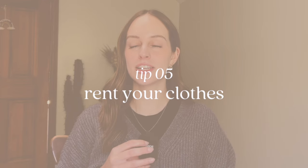My next tip for you is to rent your clothes. Renting is one of my favorite things in this world, hands down. It's great because you don't have to commit. I think it's such a great way to add some variety to your closet, especially if you have a more neutral-leaning wardrobe like myself. Although I love my very basic neutral wardrobe, there are definitely times where I'm like, oh, I just wish I had something that made me look like the sun. I wish I had something that made me look more cheery and bright.